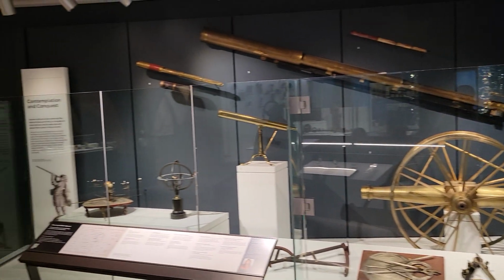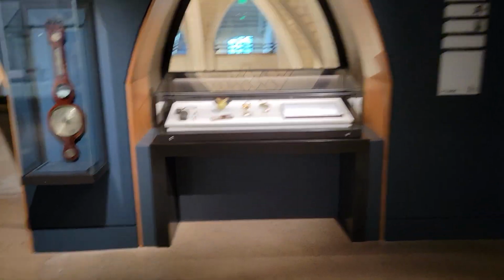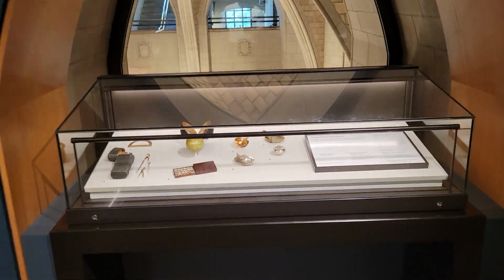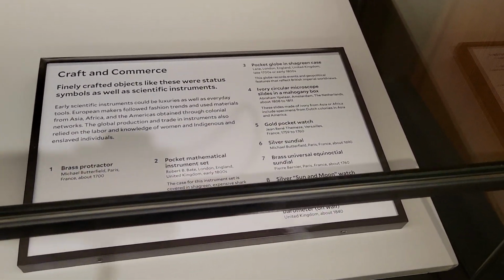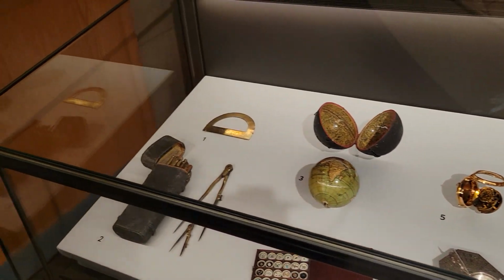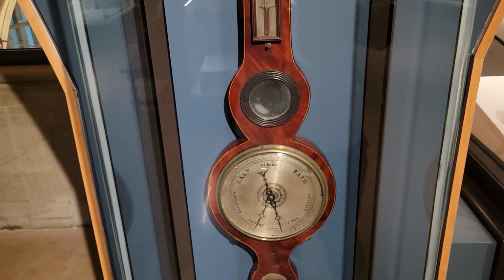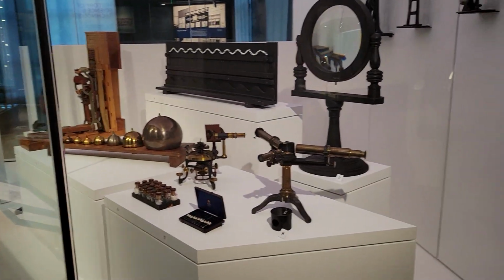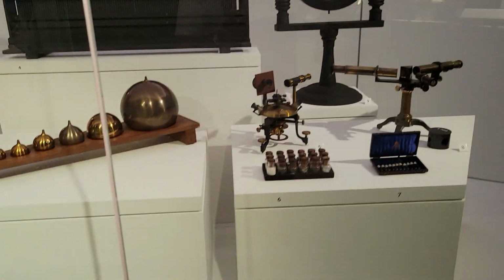Cannon, telescopes. Craft and commerce. It's a nice clock. Incredible. Wow. Look at that. It's crazy.